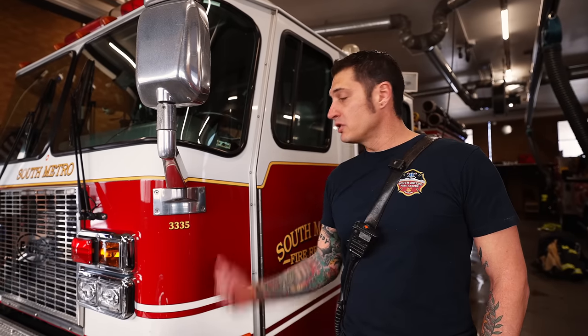We're very fortunate that we have a pretty robust fleet of these E1s that we use. These were our frontline rigs a long time ago, and now we're using these engines as reserves. So when ours goes in, we kind of loan this one from Fleet. We move over some of our tools, our personal equipment, and then we use these while our rig's being fixed.